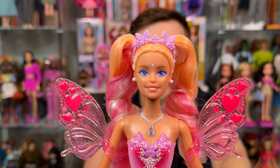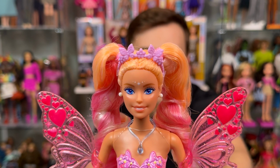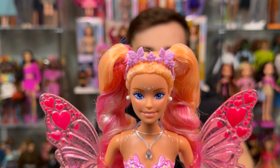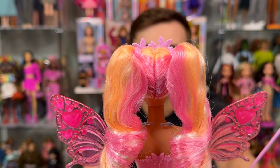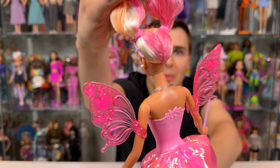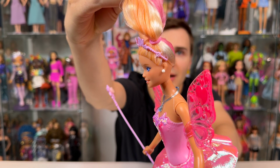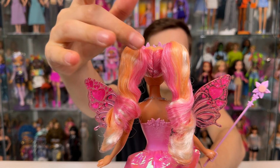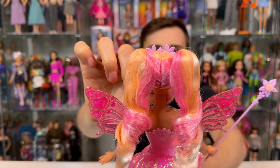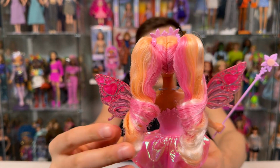And then her hair has a bunch of different colors. We've got some orange, primarily here in the front. You can see where the orange is rooted in the front. And then in the back, there's some pink. And then underneath, there is some blonde. So under the pink, there's blonde. And you can kind of see the transition from orange to blonde to pink. Obviously, we can see it's all rooted down the center, so that way she can wear her hair in pigtails, and then they just come curled.